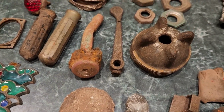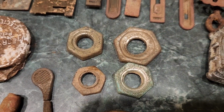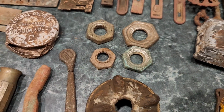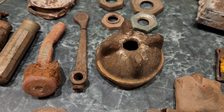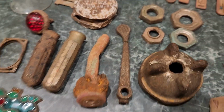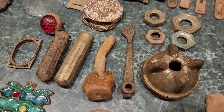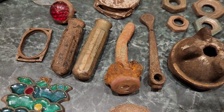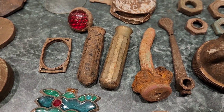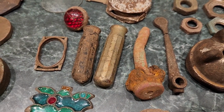Then we move on over to the Model T Ford stuff. And I never realized how many different sizes those retaining rings come in. Then I got a radiator cap for Model T. This part here, I'm not really sure. This thing looks like maybe a lever on a bike or something, but I think it's older. And a couple Model T valve stem covers. And an actual complete valve stem.